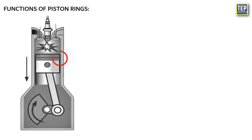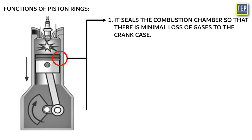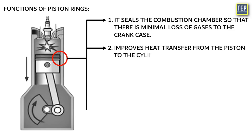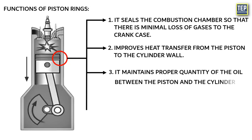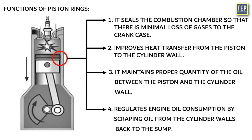The main functions of piston rings in engines are: it seals the combustion chamber so that there is minimal loss of gases to the crankcase. Improves heat transfer from the piston to the cylinder wall. It maintains proper quantity of the oil between the piston and the cylinder wall. Regulates engine oil consumption by scraping oil from the cylinder walls back to the sump.